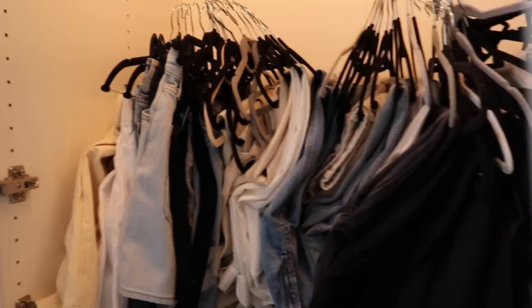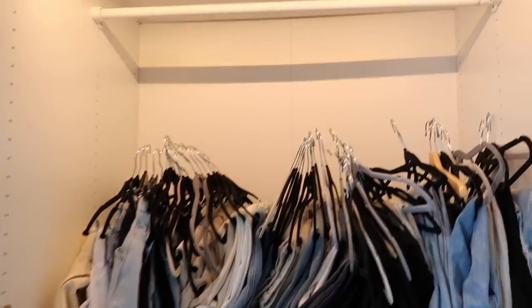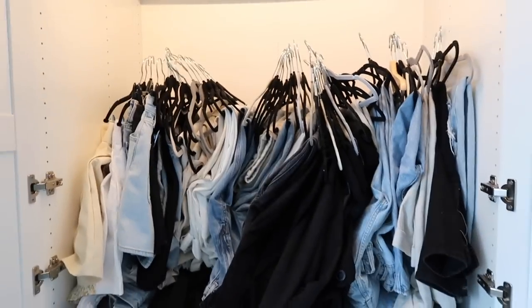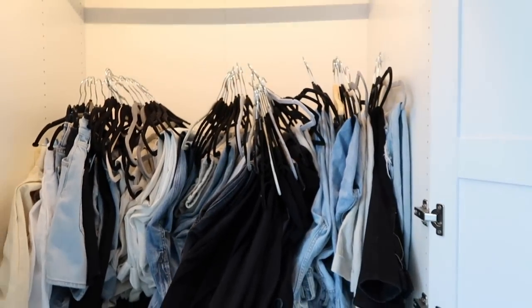Okay, so the next task, which I'm a little bit ashamed about, is this situation. Basically my rail fell down, I think because the weight of all the jeans and stuff is just too heavy on it. It fell down, I literally just ignored it for like 3 days, and now I've realized that I need to do something about it. So I need to have a big clear out, to be honest, because nobody needs this many pairs of jeans. There's a lot of them in there that don't fit me.